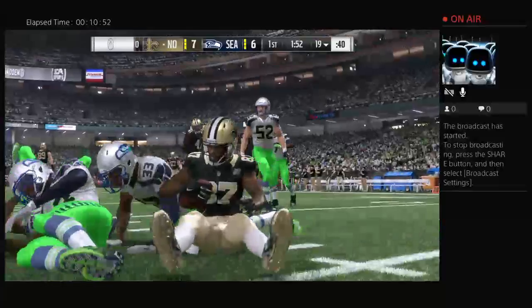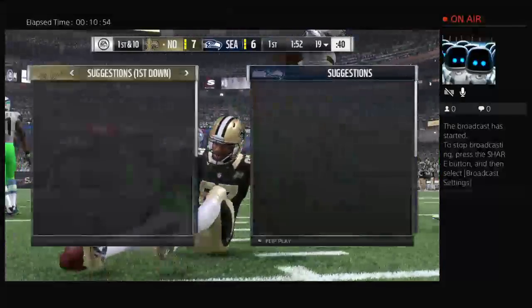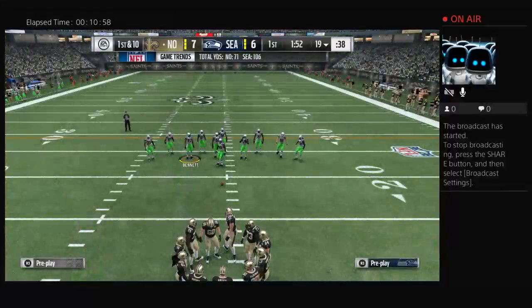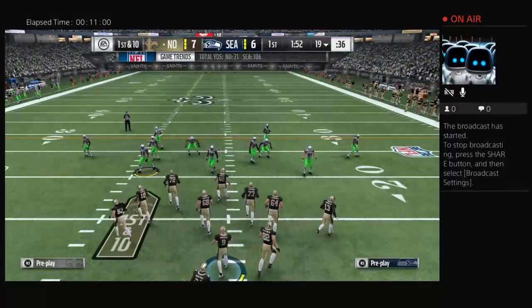And he'll take it back to about the 19-yard line. And now the Saints get set to trot out there. And following the interception, we'll see what they can put together on this drive.